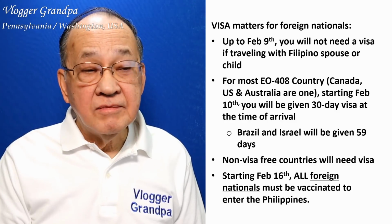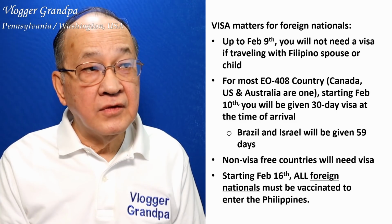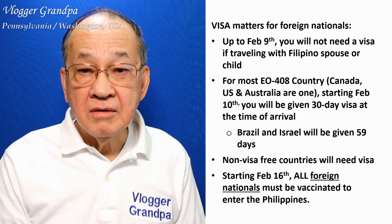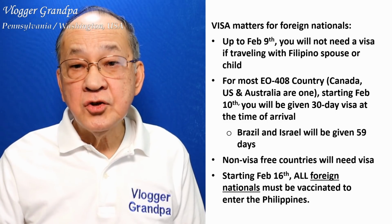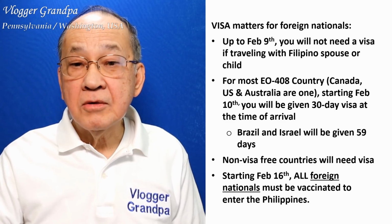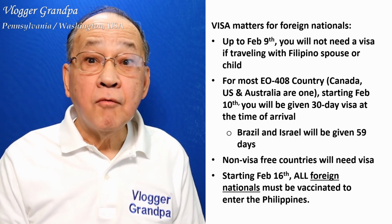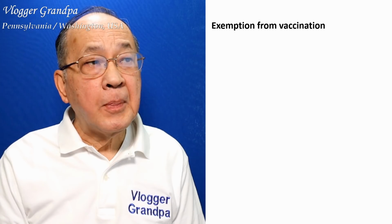Starting February 16, all foreign nationals must be vaccinated to enter the Philippines. As I mentioned earlier, all foreign nationals must be vaccinated. If you're not vaccinated, you cannot enter. That's as of now. There are discussions being made to relax this a little bit more, but no pronouncement or no resolution has been issued regarding that yet. So for now, the requirement after February 16 is that foreign nationals only will need to be vaccinated.